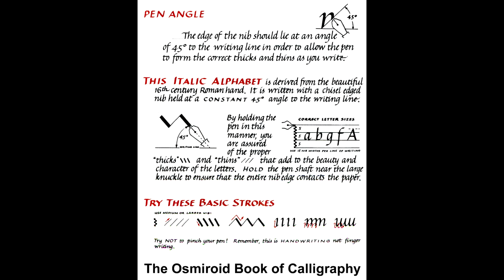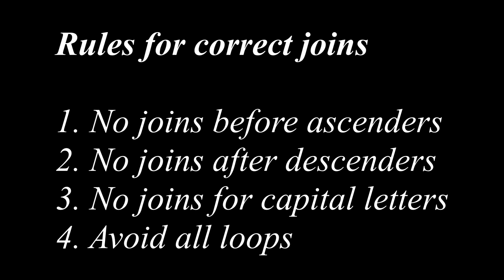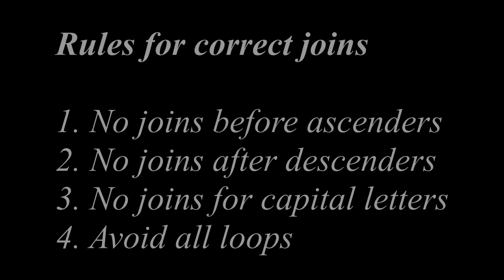Now, my suggestion is, once you have inserted the cartridge and got the ink flowing through the central slit of the nib, practice thick and thin strokes first. And the rules for correct joins are: no joins before ascenders, no joins after descenders, no joins for capital letters, and avoid all loops.